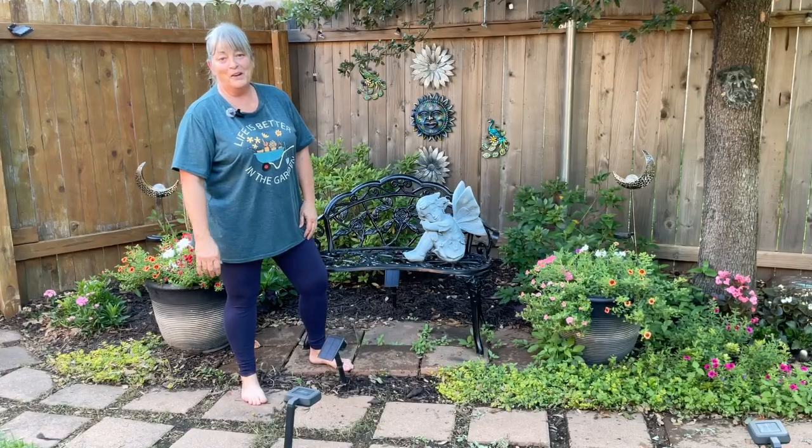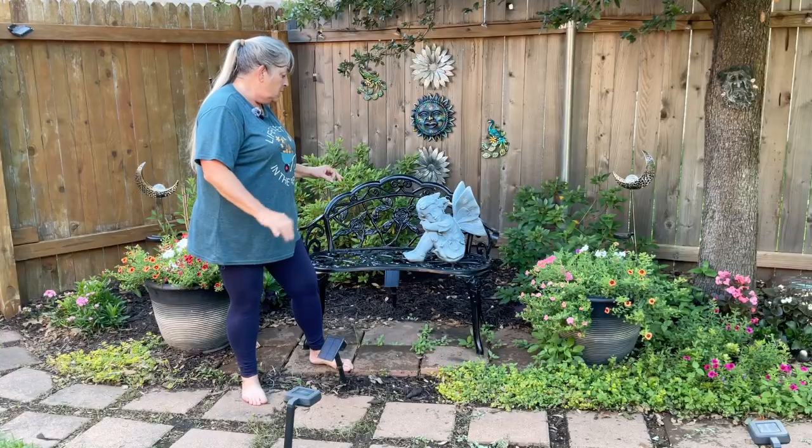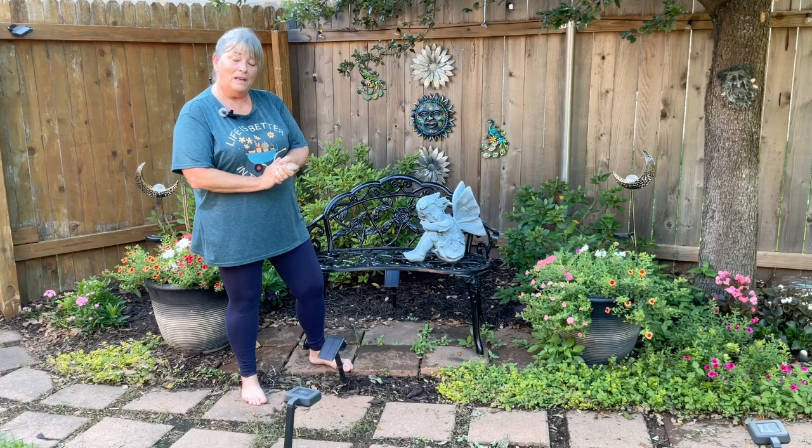And that's it for the May garden tour. Whew, very humid out here. Not very warm, but the humidity is almost 80%. It's kind of crazy. That's it for my May garden tour.